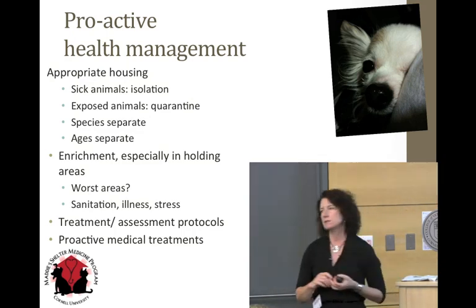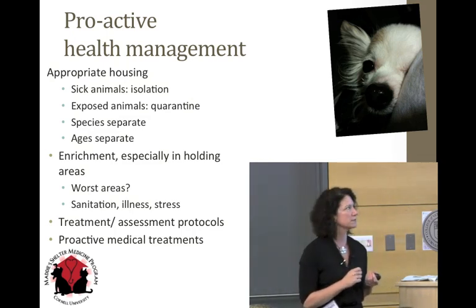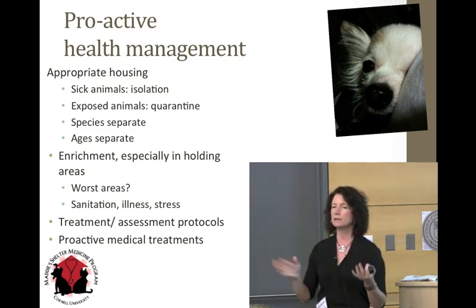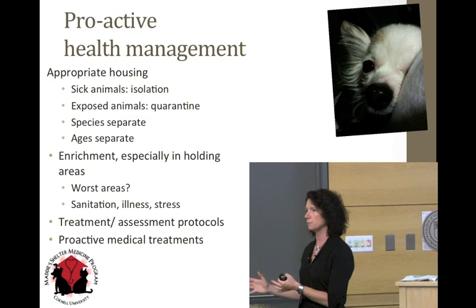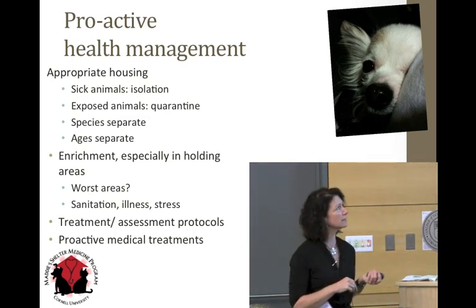And separate by ages. So the babies should be in one spot separate from the adults in terms of infectious disease, even if it's just a separation of some type of divider, but some way of thinking so people aren't going from a cage with a litter of puppies to the adult dog next to them and back to puppies. Try to provide separation.